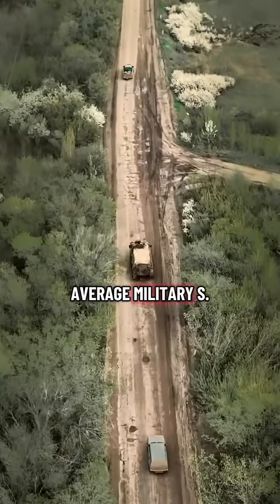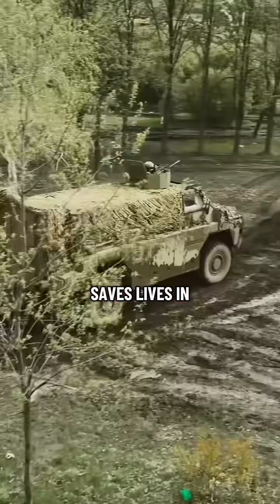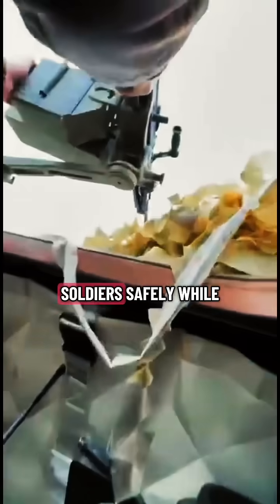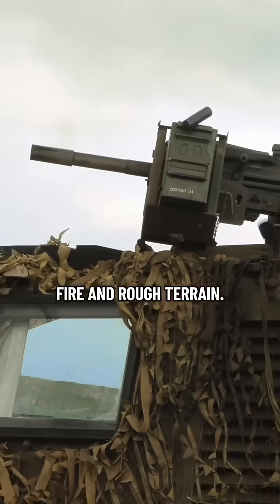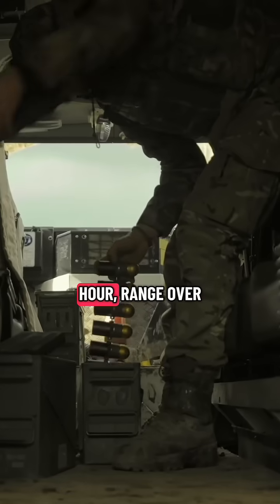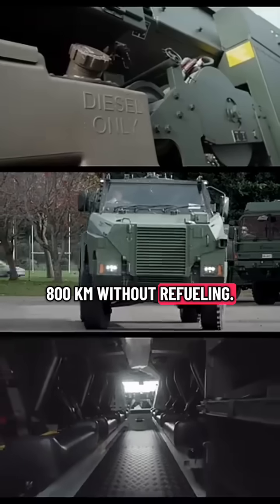This isn't your average military SUV, it's a tank disguised as a truck, and it saves lives in war zones. This 4x4 armored vehicle carries up to 10 soldiers safely while dodging IEDs, small arms fire, and rough terrain. Top speed? 100 km per hour. Range? Over 800 kilometers without refueling.